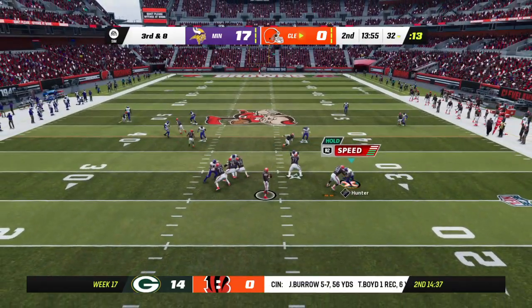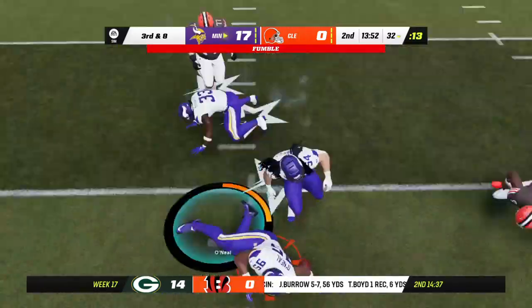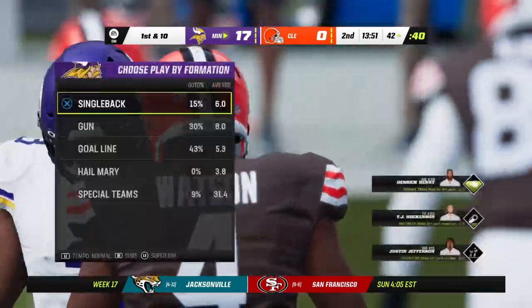Back to throw, Watson. And the ball is knocked out. And they will set up shop in enemy territory at the 42-yard line.